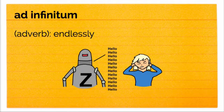Our first word this week is ad infinitum, and that's kind of a funny word. You can tell that it's different than regular English words. That's because it comes from Latin. So it's two words, but it's really one word when we use it, and it means endlessly.